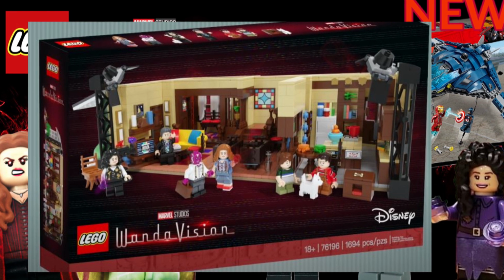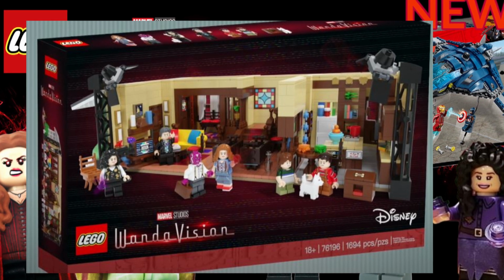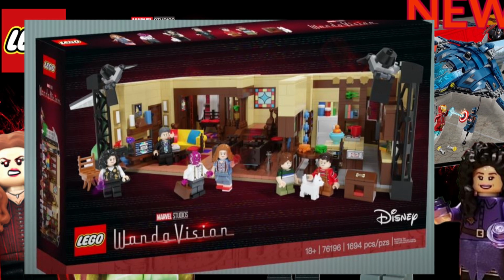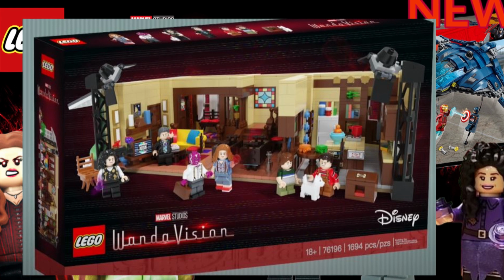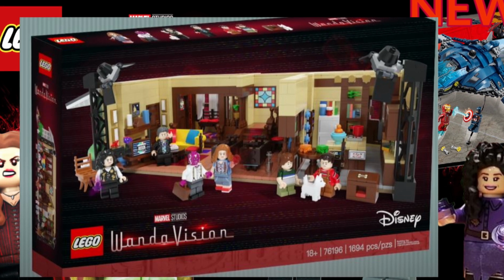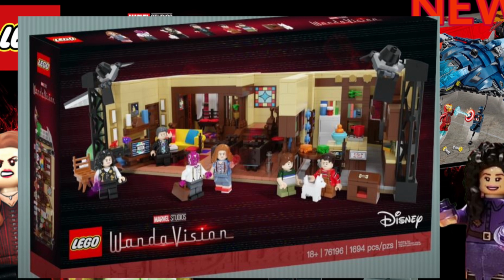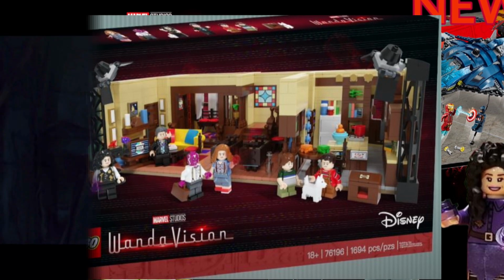So hopefully we do get some amazing WandaVision LEGO, and I think the house would be the coolest set to get. I think there's not gonna be anything other than this house that I'm gonna want to see. This is definitely the one that is going to make the most sense for the MCU to add in to LEGO WandaVision, and hopefully we do see that coming in 2021.